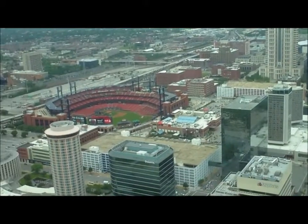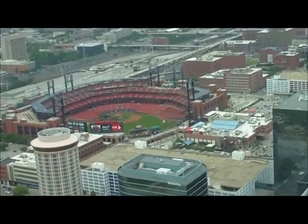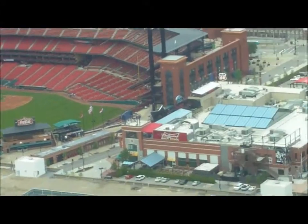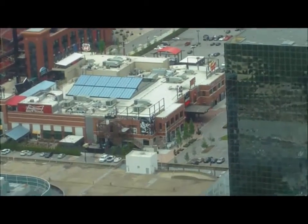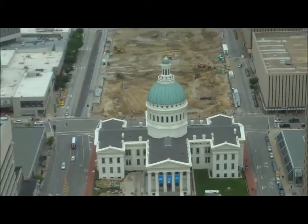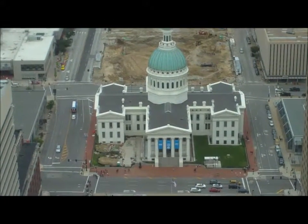The top of the St. Louis Arch. We see a stadium. That is so cool. Ballpark Village there. The old courthouse is there that we went into, and it's really gorgeous inside there.